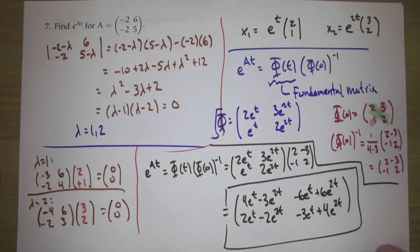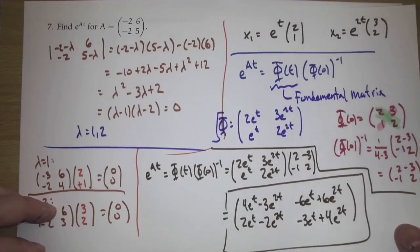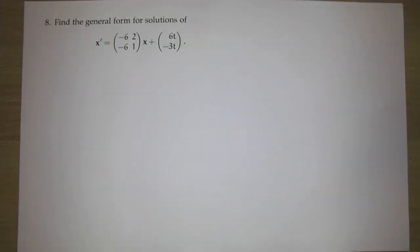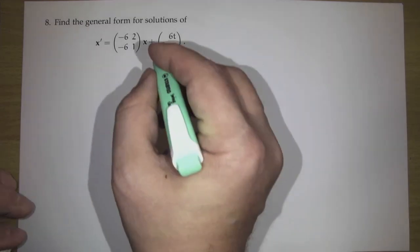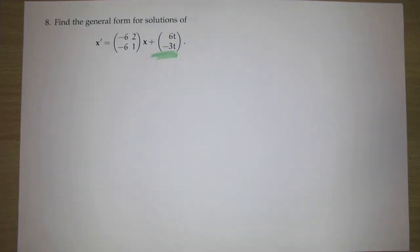All right. Any questions? Two to go. Now, the last two are going to get us into non-homogeneous. So, there are two options when you have something that's non-homogeneous.